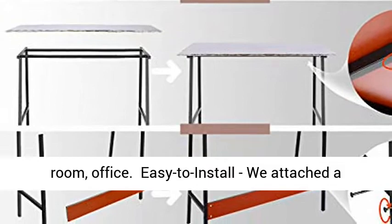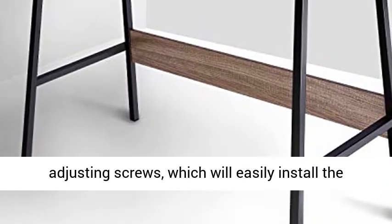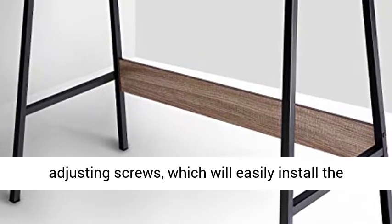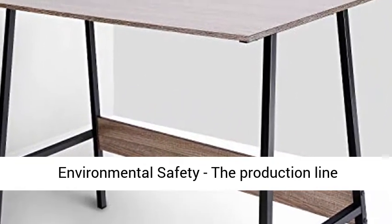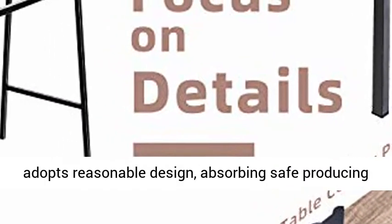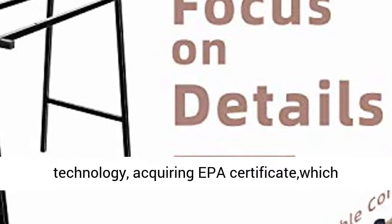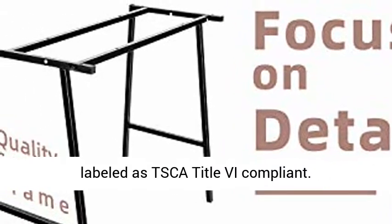Easy to install, we attached a hex key. It can help you solve the trouble of adjusting screws, which will easily install the bezel, tabletop and metal desk legs. For environmental safety, the production line adopts reasonable design, absorbing safe producing technology, acquiring EPA certificate which labeled as TSCA Title VI compliant. Trapezoidal structure.